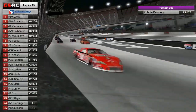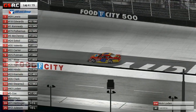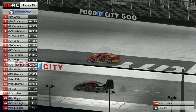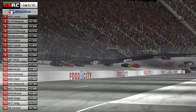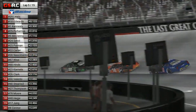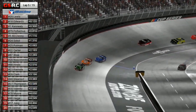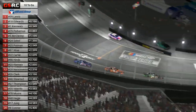And we have a 3-car breakaway up front and another wreck happening down the back straightaway, Christian. Yeah, the field's really split apart right now. We've got 2 groups of 3 at the front. We've got Landon Lewis, Austin Edwards, and Robbie Keneally in the top 3, and then just behind them we've got Barrett Polmis, Kate McClenny, and Colby Sokol having their own 3-car fight for 4th. Car 2 going backwards, and that is Calvin Hagee, it looks like.